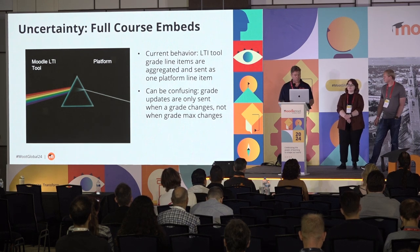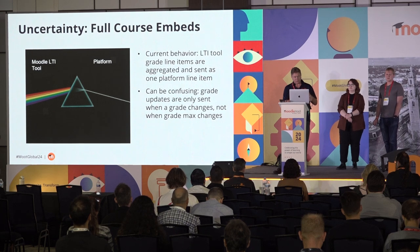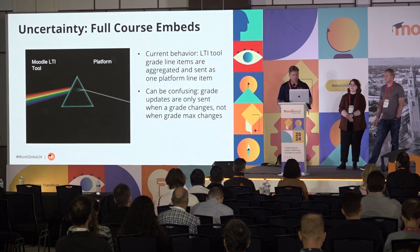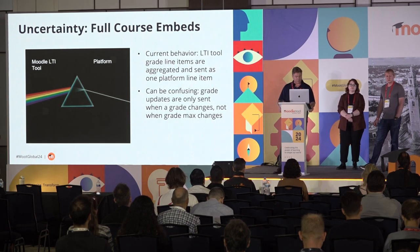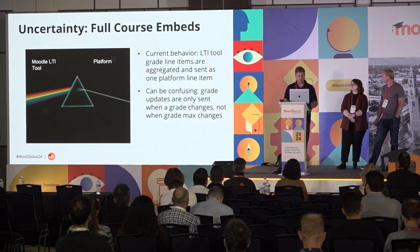But given that precedent for course grade item aggregation, we added features to our Moodle to similarly handle multi-grade activities that are popular on our campus, like workshop and forms, using both the whole form grading and rating grades to aggregate the grades into a single line item on campus as well.